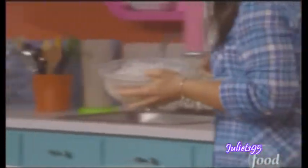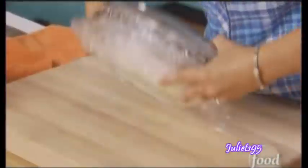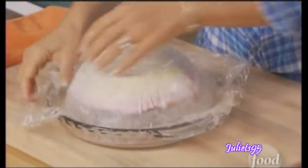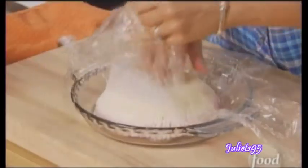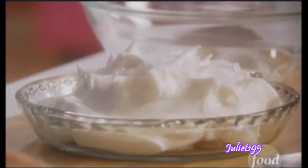Next, get the ice cream from the freezer. Pull off the plastic, put a 9-inch pie pan over the bowl, flip, and remember, make sure whatever pan you use is oven safe. Gently tug on the plastic wrap to get the ice cream to release, and pull off the plastic. Cover with meringue, and tap to create peaks that'll brown up and be nice and pretty. You see, not difficult at all.